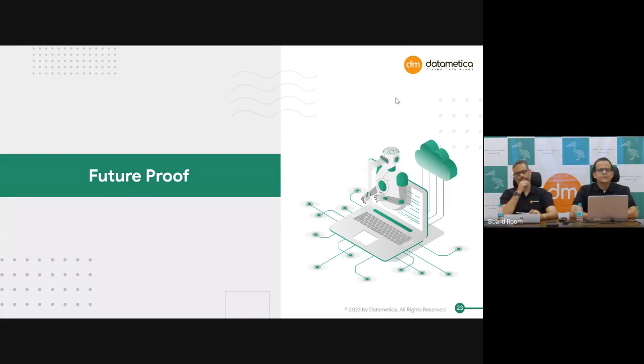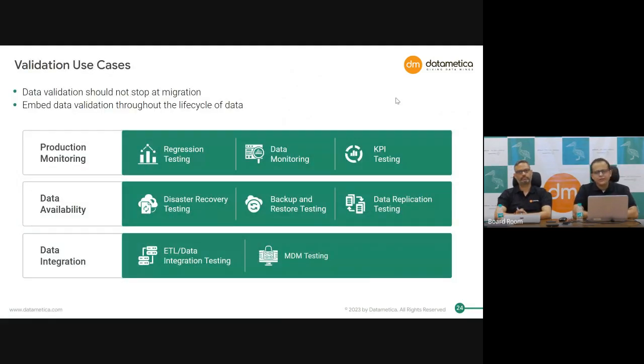What we have seen is people usually consider validation only when they are doing migration or modernization. But validation is not a one-time activity. It has to be in your DNA. It has to be part of your operations process. And that's what we are depicting in this slide, that you should think about validation as a life cycle. At each point of your data, you have to put effort into validation, which is going to help you make sure that your data is accurate, complete, and consistent, and you are able to serve your business well with quality data.